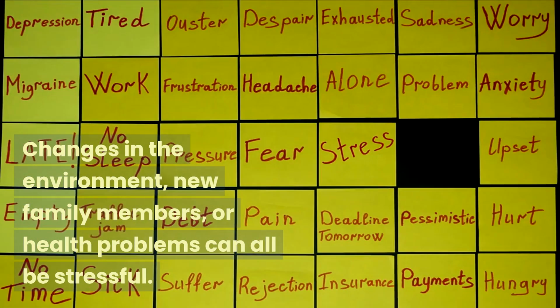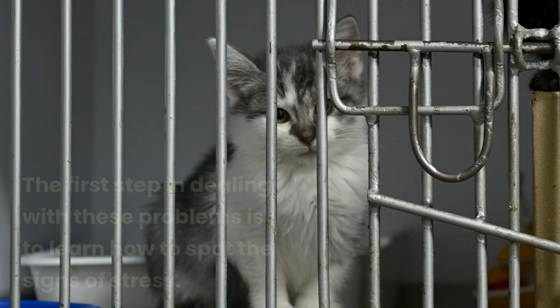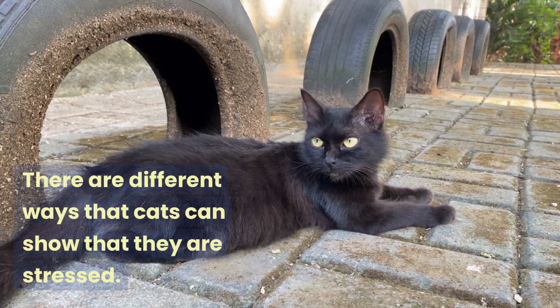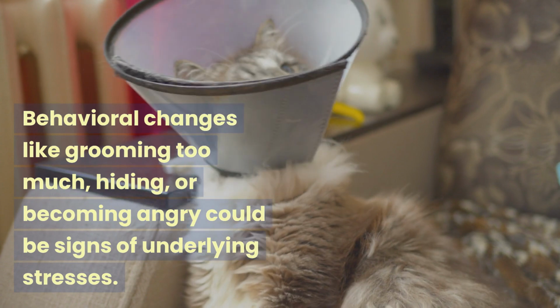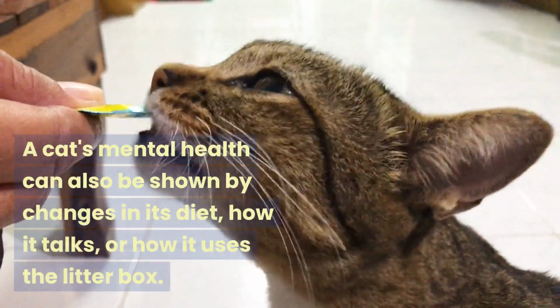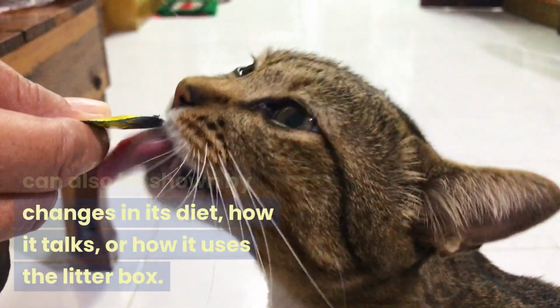Cats are often thought of as independent, but they can feel stressed for many reasons. Changes in the environment, new family members, or health problems can all be stressful. The first step in dealing with these problems is to learn how to spot the signs of stress. There are different ways that cats can show that they are stressed. Behavioral changes like grooming too much, hiding, or becoming angry could be signs of underlying stresses. A cat's mental health can also be shown by changes in its diet, how it talks, or how it uses the litter box.